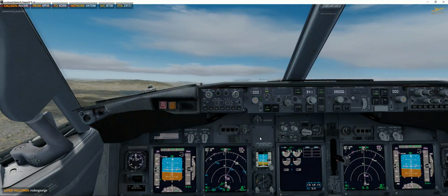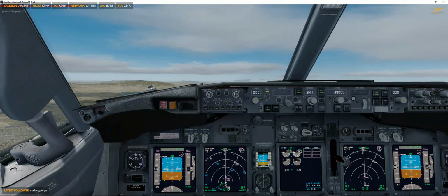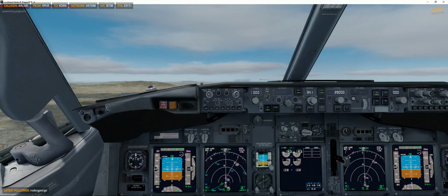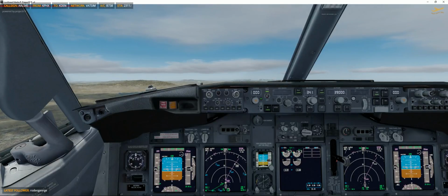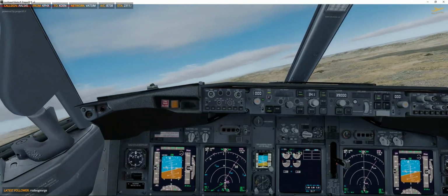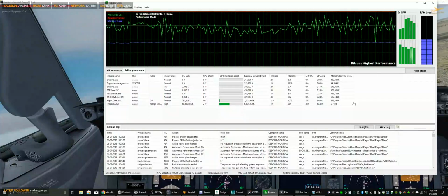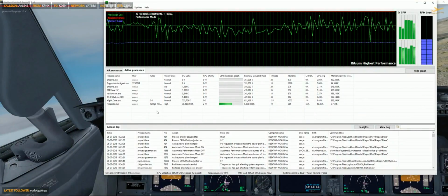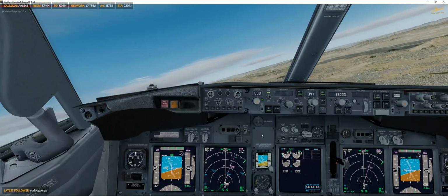So this really is, I mean, I've got half the settings most people have with half the processor, and we're getting this kind of performance. I'm not sure what to think. And the Process Lasso is not working either. Here's what I'm getting across the cores. Prepar3D, it's only using half the CPU. GPU is fine.